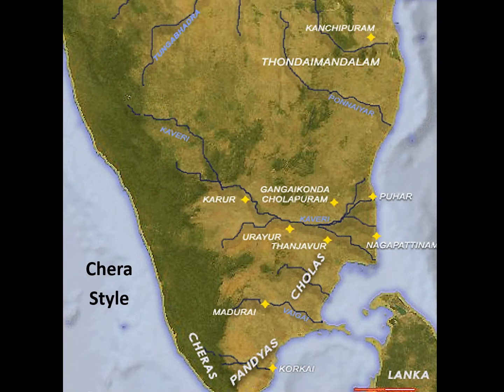The Pandya and Chola empires controlled most of Tamil country, while the Chera Kings were in the west along the coast and down to the tip of India. In fact, the name Chera became Kera and then evolved into Kerala.